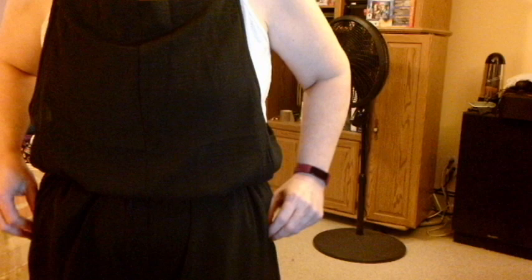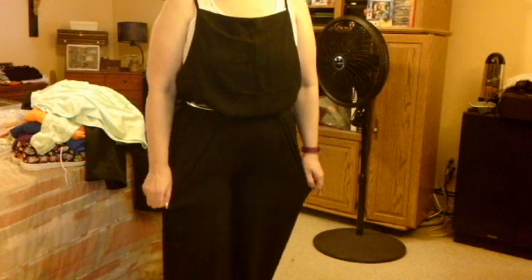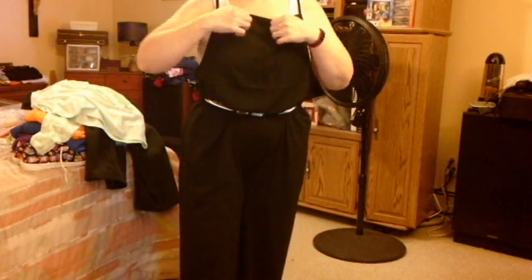And then where are the pockets? I lost my pockets. And now my pockets are sticking out. Then the pockets are up here, so I don't know. So what do you guys think? Because like I said, I don't like my crotch hanging all the way down here, but you guys tell me in the comments what you think, if I could get away with it using a belt.